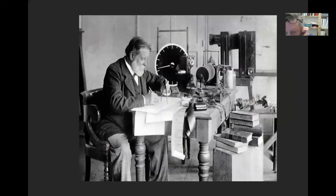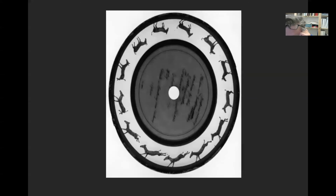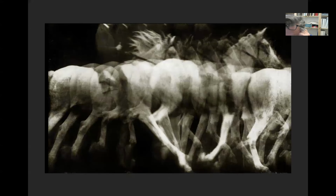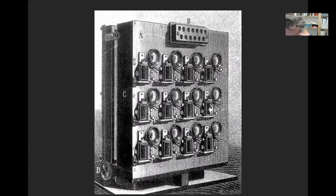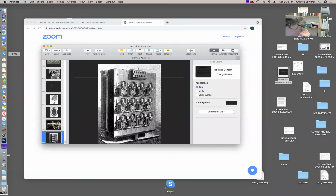This is Muybridge's Zoopraxiscope. So here's an example of what I showed you earlier. This is a donkey kicking its heels up. So you can record things in motion. And here's the camera taking multiple pictures of the same thing. And now I will stop sharing.